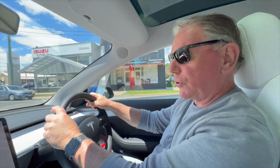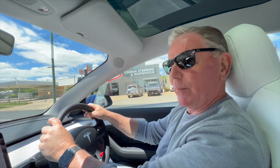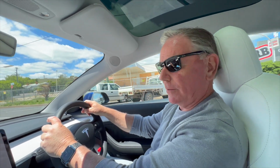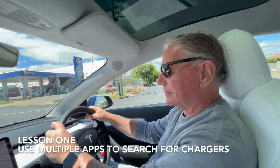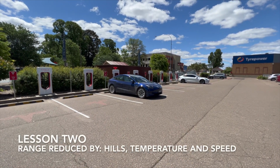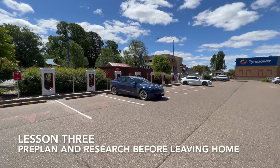So we've just left Cooma. We used the supercharger near Coles, and we're heading back towards Wollongong via Goulburn. So we're going to go into the supercharger at Goulburn. This is the Goulburn supercharger facility. We really only need about half an hour here just to top up to get us back home.